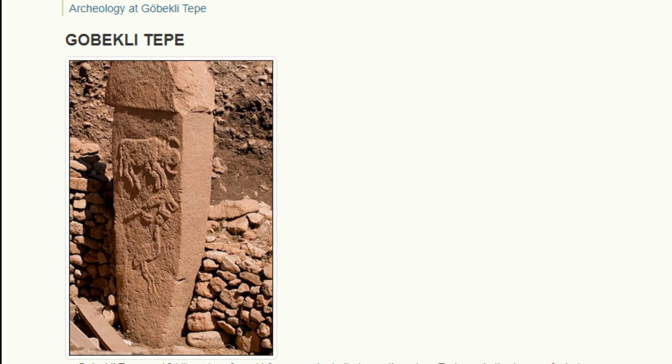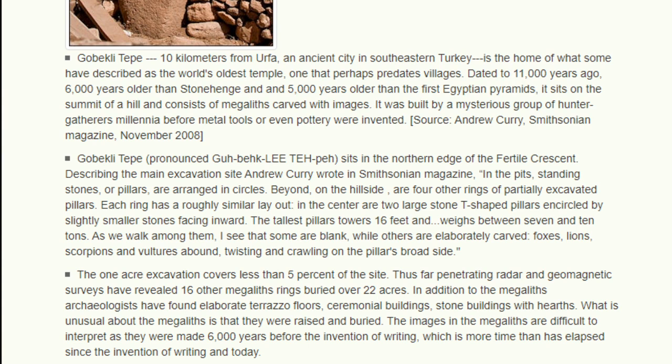Gobekli Tepe, 10 kilometers from Urfa, an ancient city in southeastern Turkey, is the home of what some have described as the world's oldest temple, one that perhaps predates villages, dated to 11,000 years ago, 6,000 years older than Stonehenge and 5,000 years older than the first Egyptian pyramids. It sits on the summit of a hill and consists of megaliths carved with images. It was built by a mysterious group of hunter-gatherers millennia before metal tools or even pottery were invented.